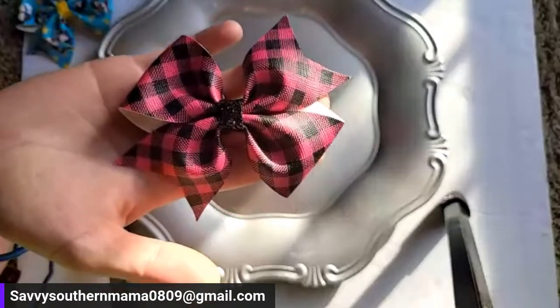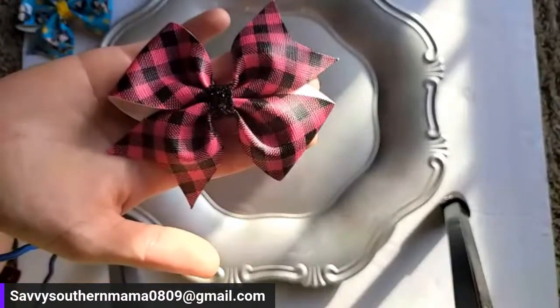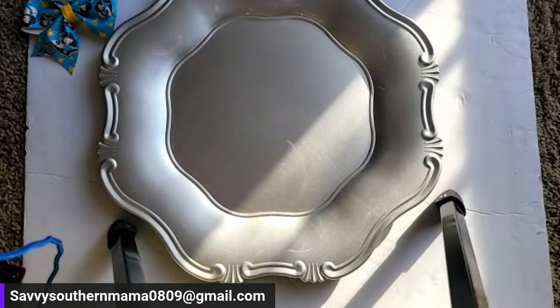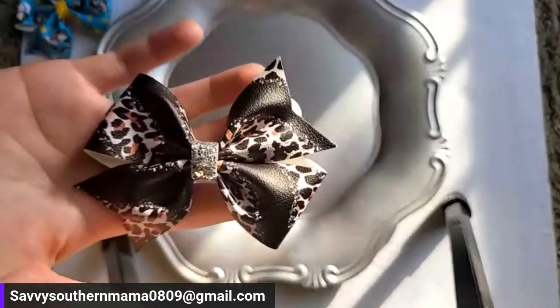A friend of mine, she's a preschool teacher, and she wears her daughter's bows in her hair in her classroom. She'll wear a messy bun and put like a 5-inch bow up there. This one is the leopard and black and silver.